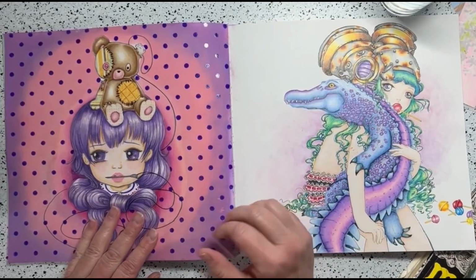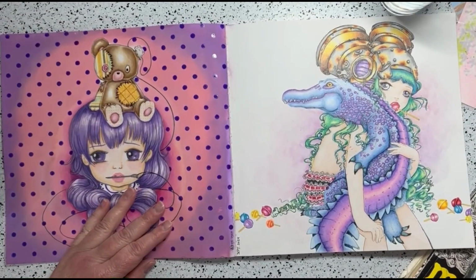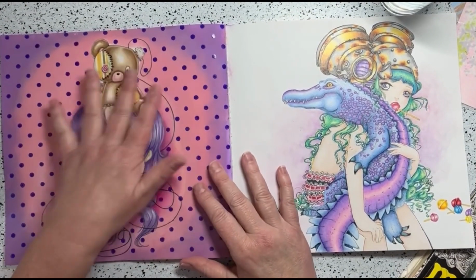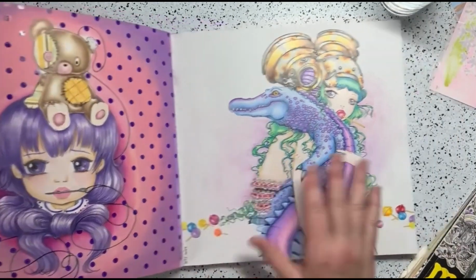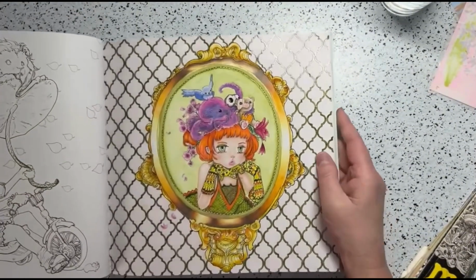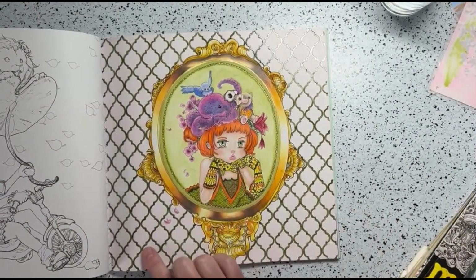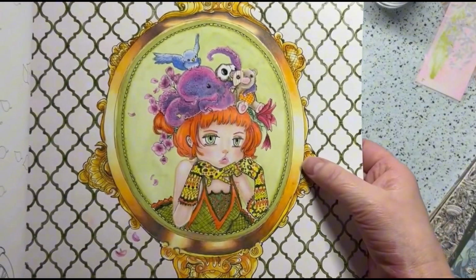I can be very tactile, so sometimes I really like to touch my pages and feel the paper, and this kind of adds to the fun of it. I really like the look as well. So that's something that I really like to use. I used it a lot here in the background. I used it in this page in the background.